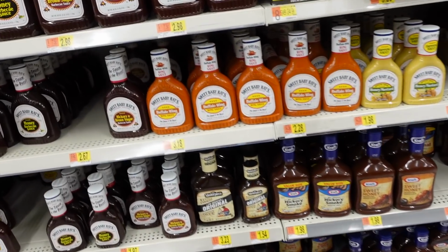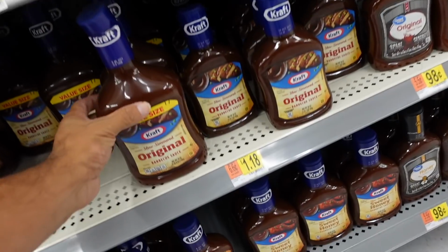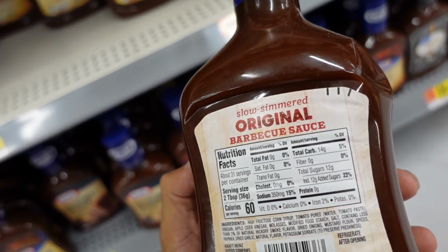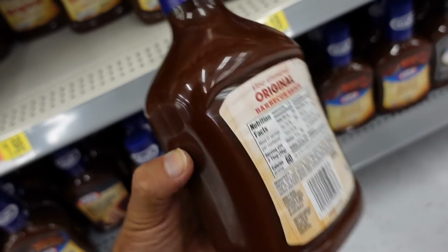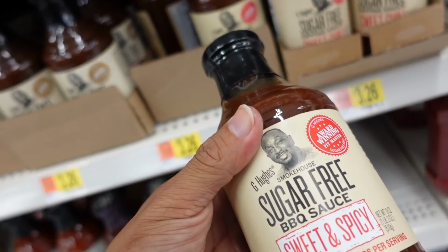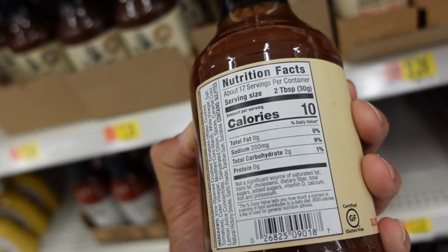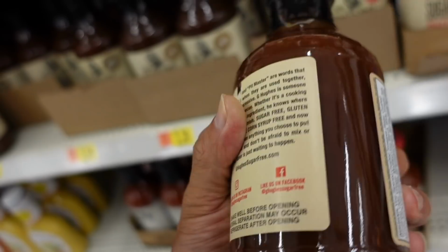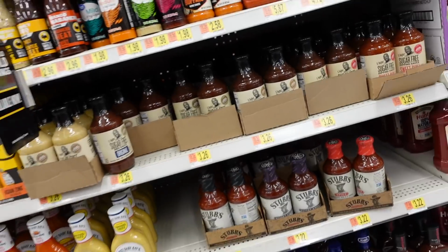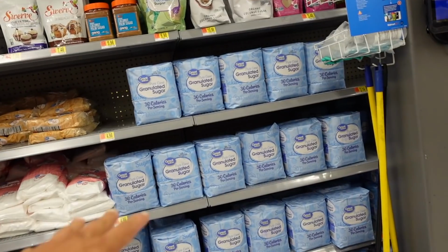Since I'm in the condiment aisle, I might as well bring this one up too. I'm a big fan of barbecue sauce, but again, most barbecue sauce is going to have tons and tons of sugar, guys. Like this one right here has 12 grams of sugar. Yeah, that's too much. So instead, what I would go to is sugar-free, hot and spicy. This is G Hughes right here. I really like him. Only 2 grams of net carbs, so I'm assuming it's probably only 2 grams of sugar, which is going to be your best bet, much better than all these other ones. So if you're a barbecue fan, go with that instead of these that are just packed with sugar.